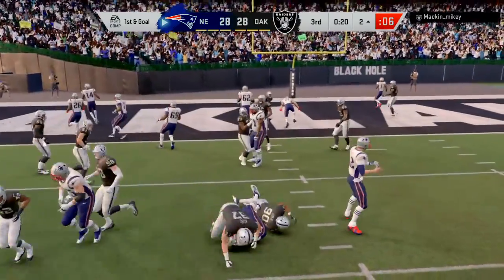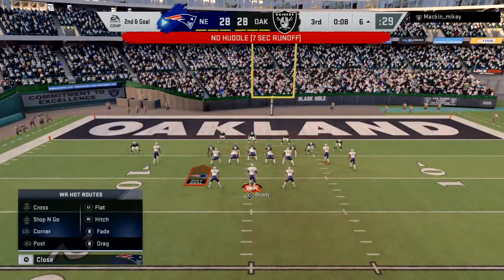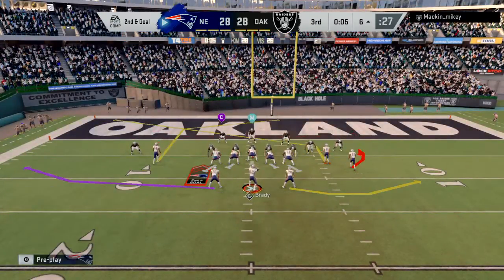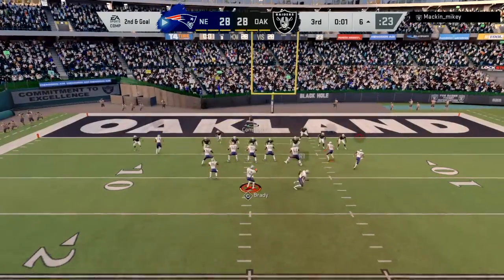They'll run for it. This is White, and he is met in his tracks behind the line of scrimmage. It's a loss of 4 on the first down play. Second and goal at the 6-yard line.